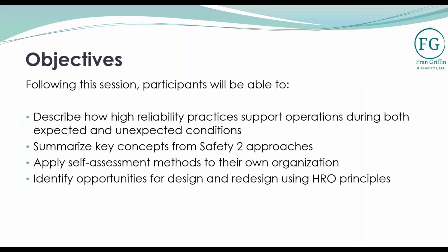So just a very quick summary of the objectives for today. We're going to talk about high reliability practices and the difference between expected versus unexpected conditions, which has been an important learning point for me as I've delved into this over the years. Talk a little bit about some of the key concepts in what's called Safety 2, and then I'll talk briefly about some self-assessment methods that you might be able to use to assess where you are, including some questions that you could apply tomorrow if you were interested in doing so, and hopefully you'll be able to identify some opportunities for using what I'm going to talk about for designing and redesigning processes in your own organizations.